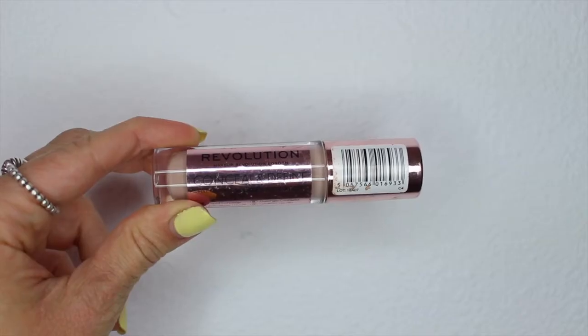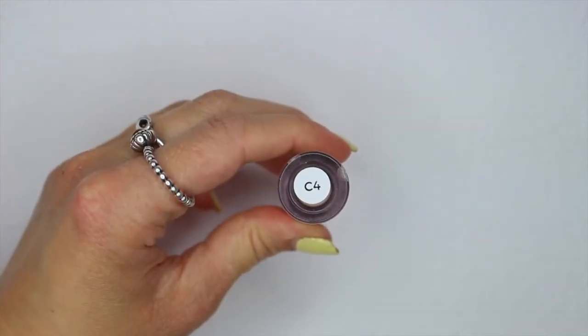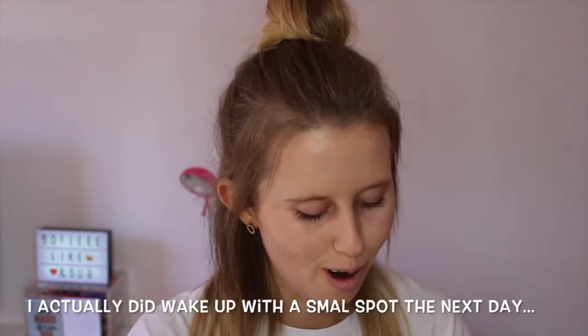I'm now going to take my Revolution Conceal and Define Concealer in the shade C4 and just put this under my eyes. I'm quite lucky I don't have any spots or anything at the moment. Generally I'm quite lucky with my skin like that, but don't want to speak too soon. I'll end up either getting a spot tonight now or wake up with one tomorrow or something.